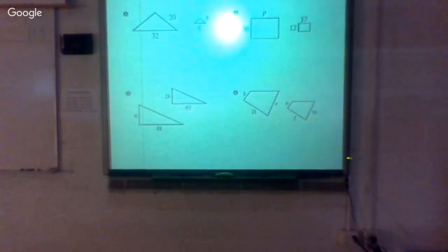Okay, it states clearly that these are similar figures. They want you to find the value of the variable and round it to the nearest tenth where necessary. If I'm looking for the nearest tenth, how many places after the decimal is that? The tenths place is how many places after the decimal? 1. Good. Okay.